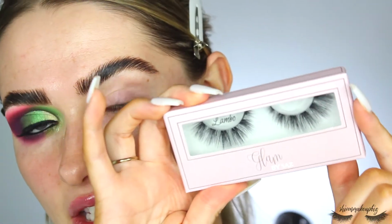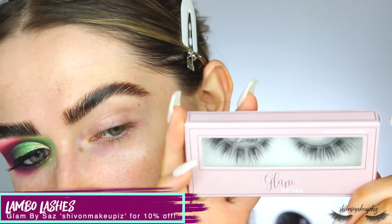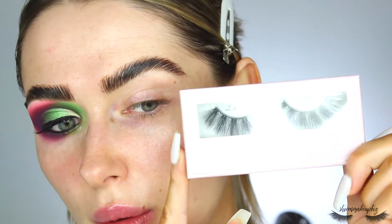These are in the style Lambo. They're like my favourite type of lash, where they're quite long and they're bigger on the outer corner. I just find it personally more flattering for my eye shape and the kind of style of makeup that I like to wear, but they are absolutely gorgeous. These are 3D faux mink lashes.